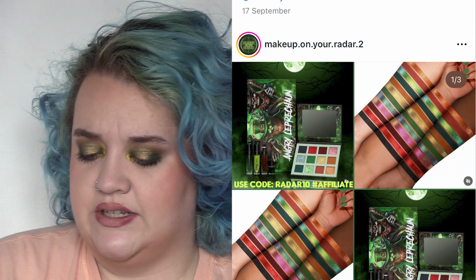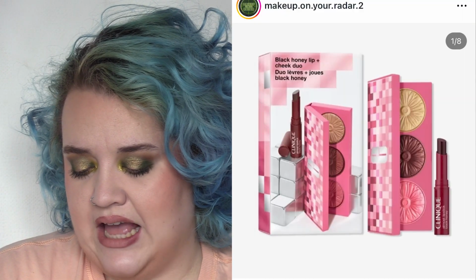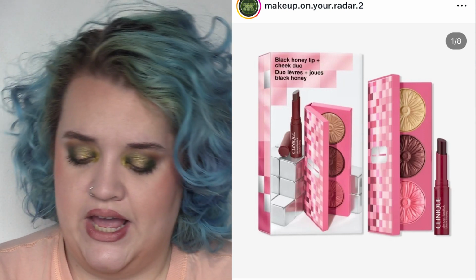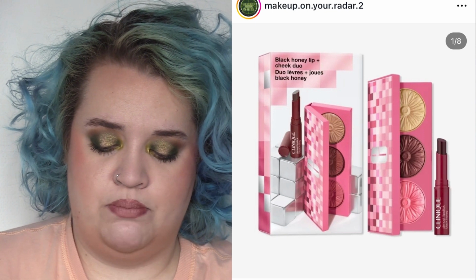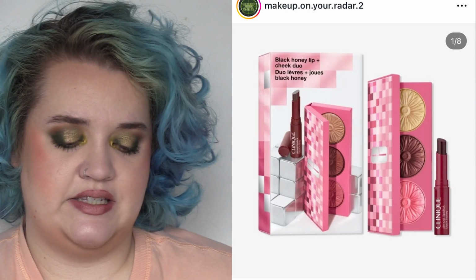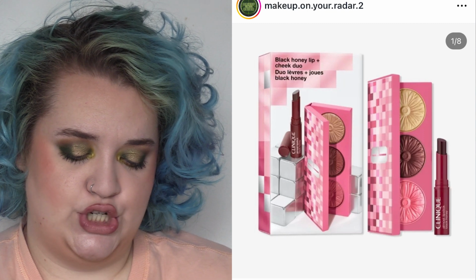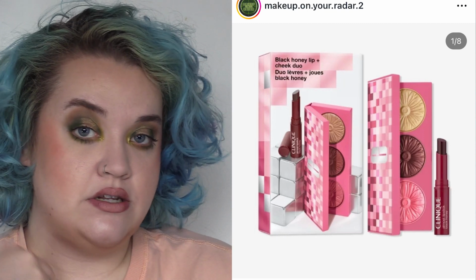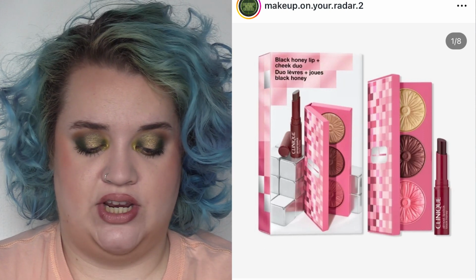Let's get on to the rest of the holiday sets. Clinique Black Honey Lip Duo, Mini Black Honey Lipstick, and a Cheek Palette, which is really cute. I hope they bring out Pink Honey Pop and the Black Honey Blushes separately, because I would like those a lot. But I do not want the whole kit, if that makes sense. But those two blushes do look really pretty, and I do love the Cheek Pop formula.